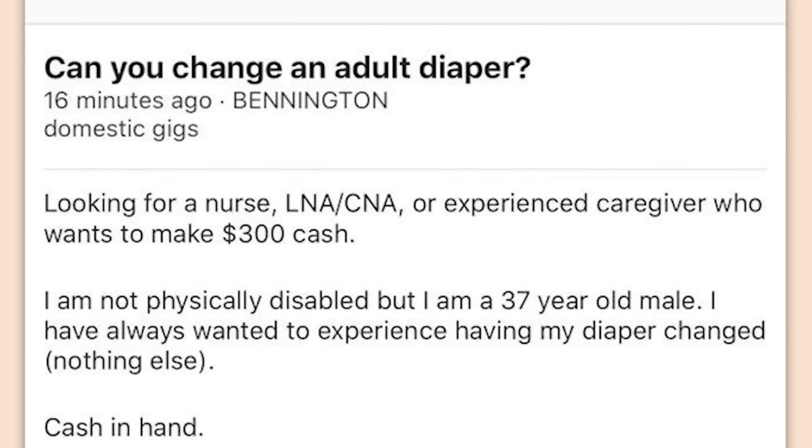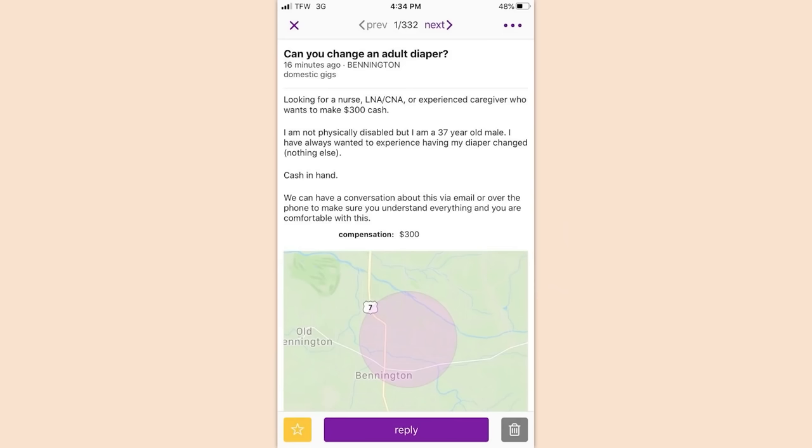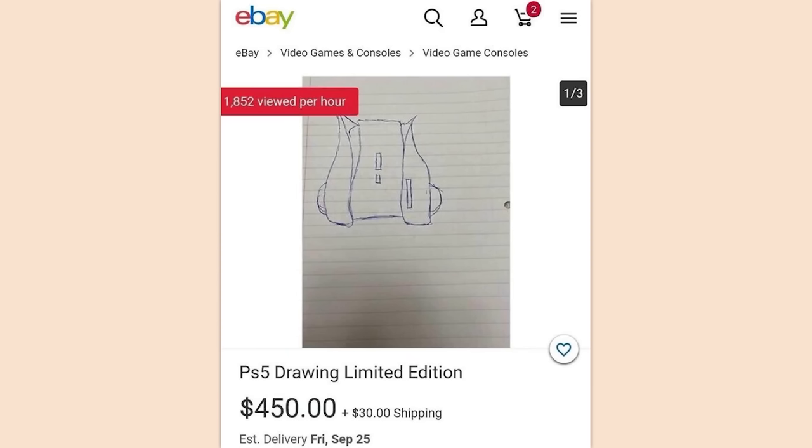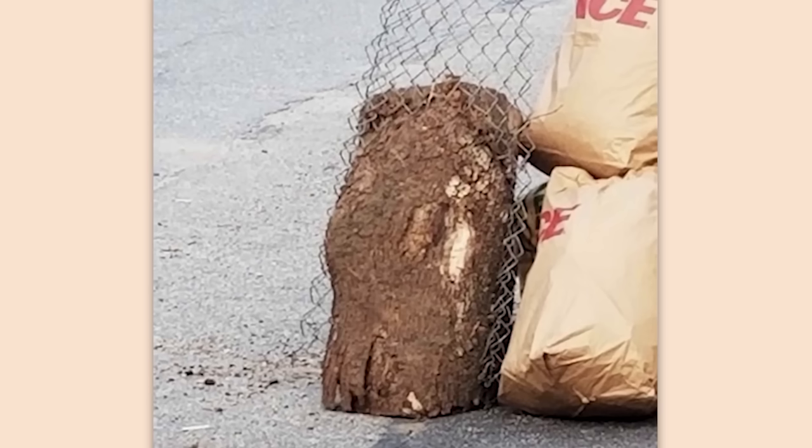Cash in hand. Those hands better be sanitized. We can have a conversation about this via email or over the phone to make sure you understand everything and you are comfortable with this. Okay, you know what? I appreciate the pre-care he's giving towards this. I'm willing to relieve the disgust I have for him. PS5 drawing, limited edition. Unless people actually buy this thing, in which case I'm making like 50 more. Of course, it wouldn't be Crackhead Craigslist if there wasn't someone selling a Cheeto online. It's just every episode I feel like there's someone selling a Cheeto.